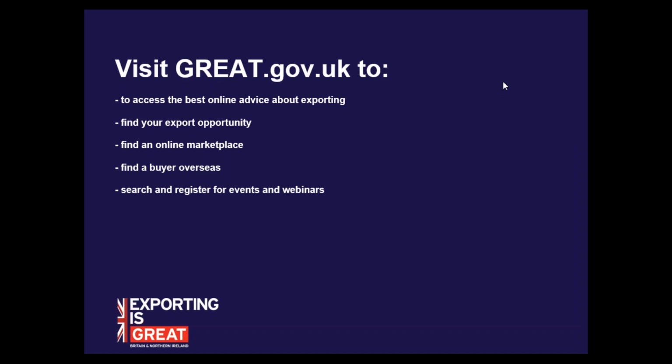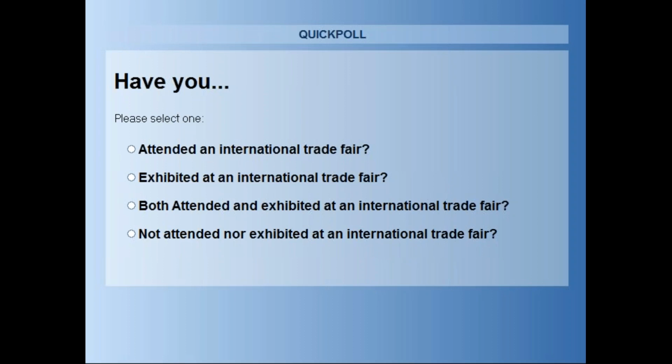And before we hand over to Victoria, we've just got a couple of quick polls that we'd like to run through with you. A quick poll: have you attended an international trade fair, exhibited at an international trade fair, both attended and exhibited, or not attended and not exhibited? All you need to do is click on the most appropriate radio button against the option and click submit at the bottom. You're all being really quick this afternoon. We're already up over 70% of you have voted, got a big audience today. I'll give you another moment or so and then we'll close the poll and we'll share the results with you so we know what type of audience we have online with us today.